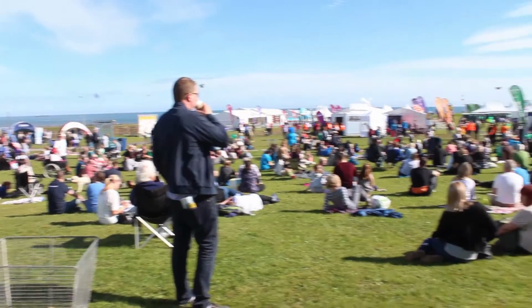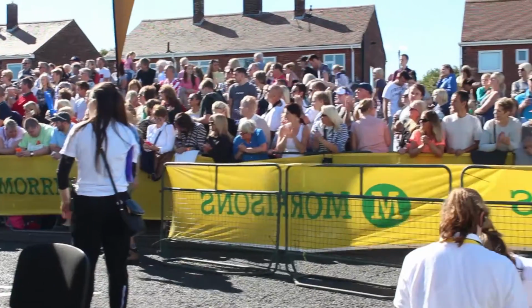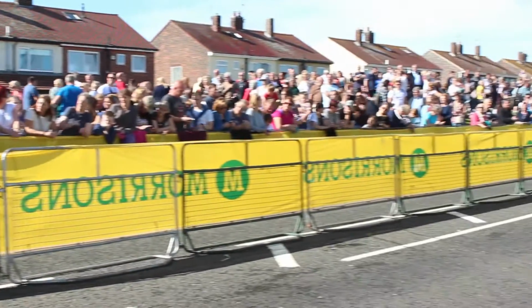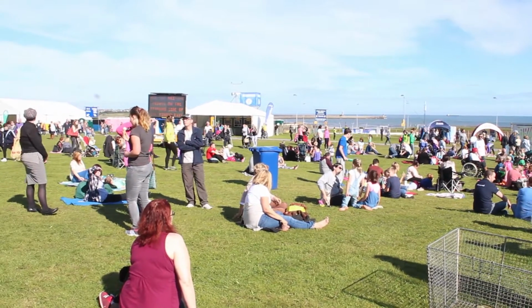With that under its name, the 35th Great North Run got underway at 10:10 with a wheelchair race, followed by the elite women's race at 10:15. Following shortly after were the elite men and masked runners, who set off on their 13.1 mile journey to the finish.